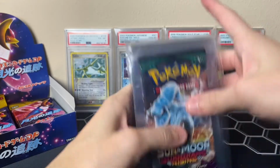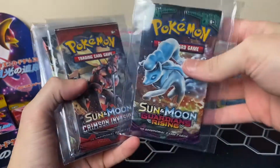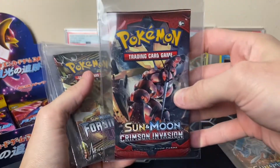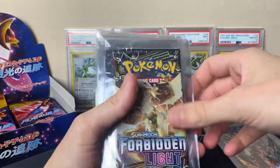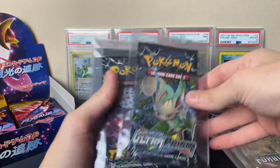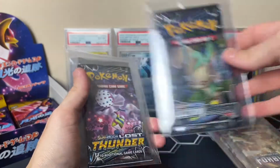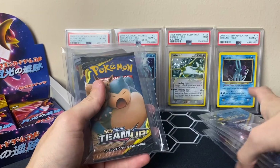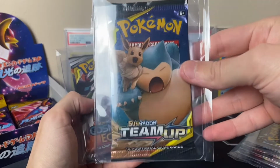So what I'm about to show you guys is going to be the complete Sun and Moon era, as well as X and Y. So let us start off with the newest to oldest right here, you guys. From the packs and sets that I was missing, we have one Guardians Rising booster pack. We got a Crimson Invasion from Sun and Moon. We got the Sun and Moon Forbidden Light booster pack. We have an Ultra Prism, very nice Leafeon. We got the Lost Thunder with Glaceon. And we got the Team Up, can't forget this one.